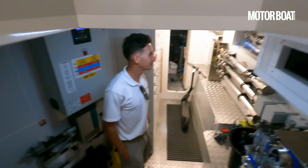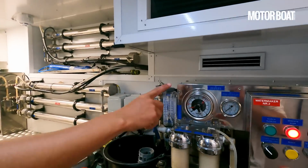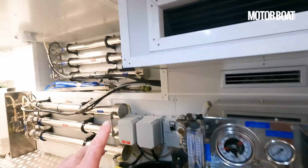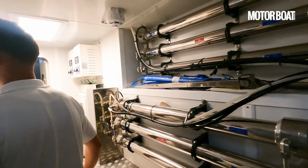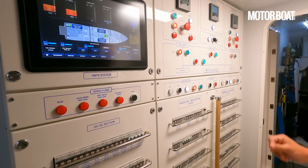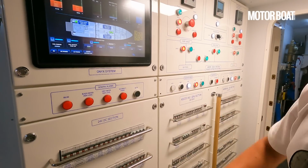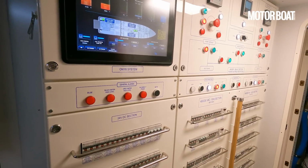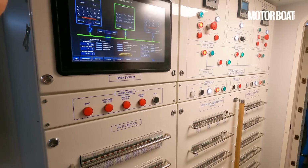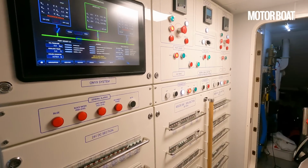And then this is where the real action happens. So what have we got here? We've got one of the water makers, two water makers. Exactly. Unbelievable. There's all the filtration systems for the water makers. Exactly. So here we have electrics, all the panels, all the switches, everything you can control from here. Okay, so this is pretty much a replica of what the captain showed me up on the bridge. Exactly. So you can keep an eye on all that too from here. Exactly. We have all the panels from here.